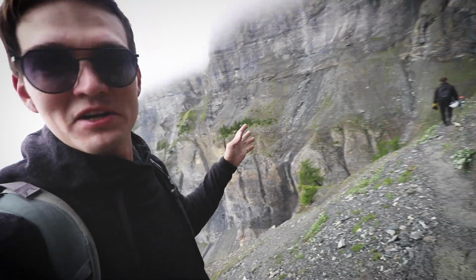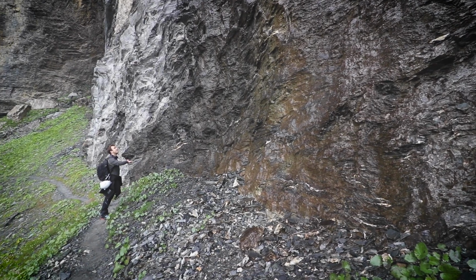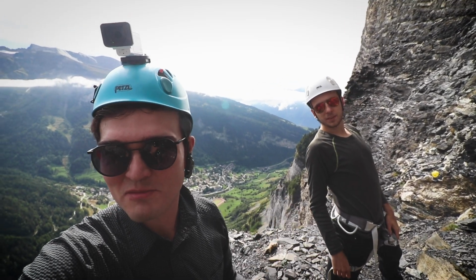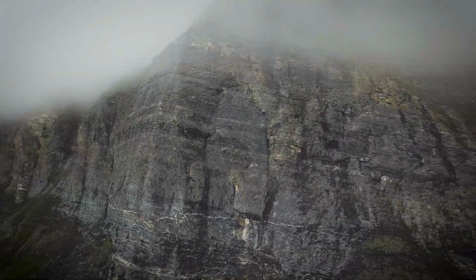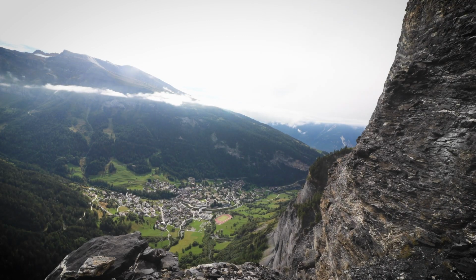So this is the beginning of the trail to via ferrata. It's quite slippery because of the recent rain. We are about to start the actual via ferrata. There are so many people in here. Time to start.